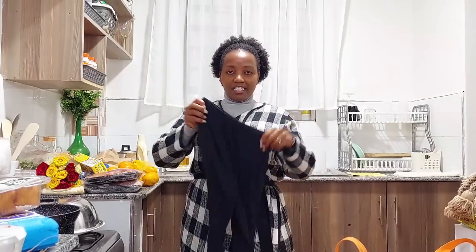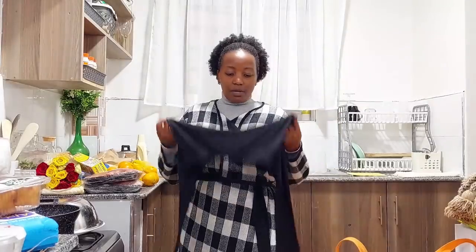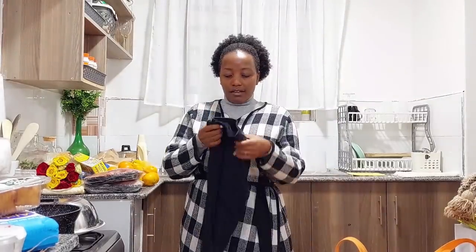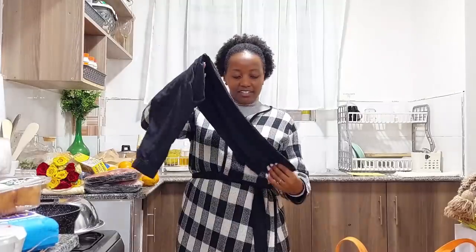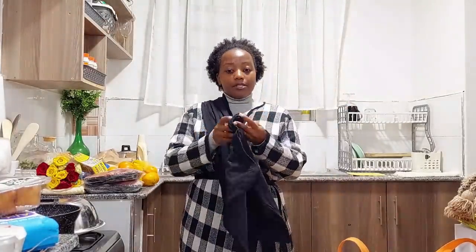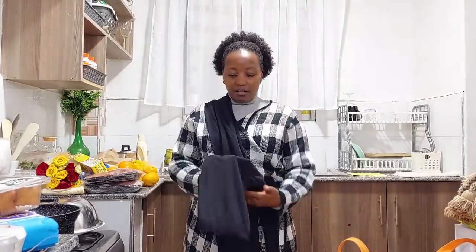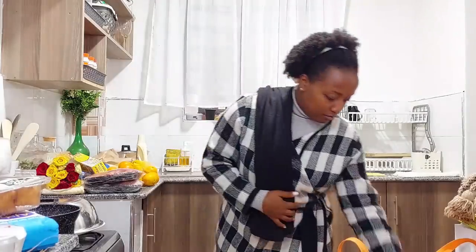So here's the first pair, really nice. These things are like my staples. I live in these things, working from home and just being home. I need something warm and just cute, warm but cute. So I got some leggings. This is the first pair. This is another pair. I was so lucky to find two black ones that will fit me. That was a dream.